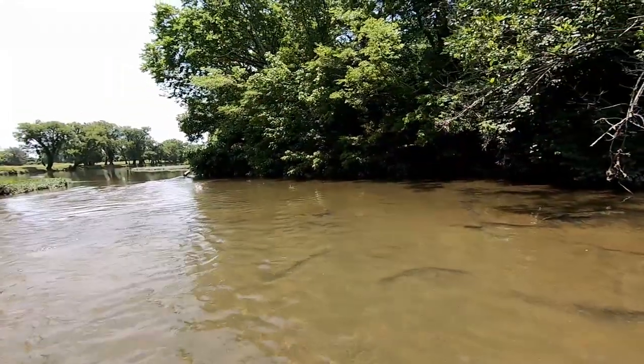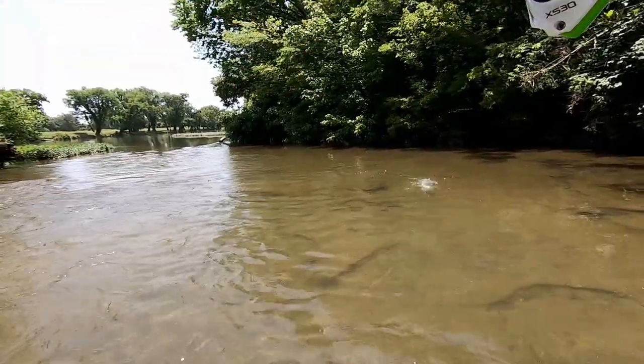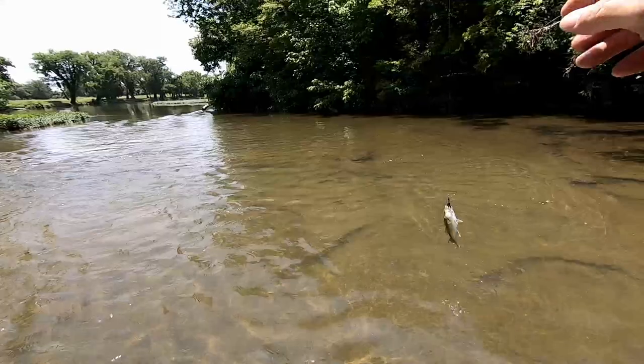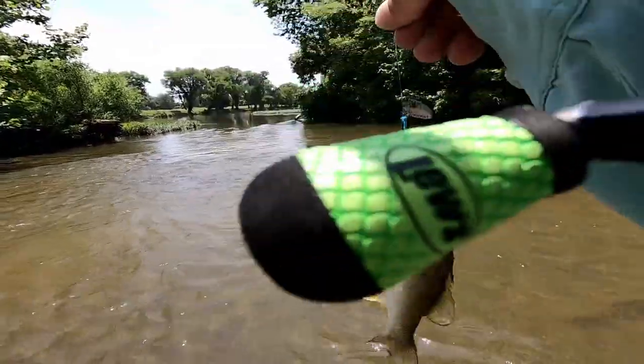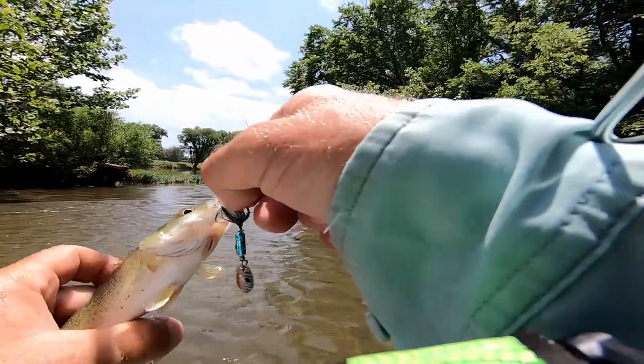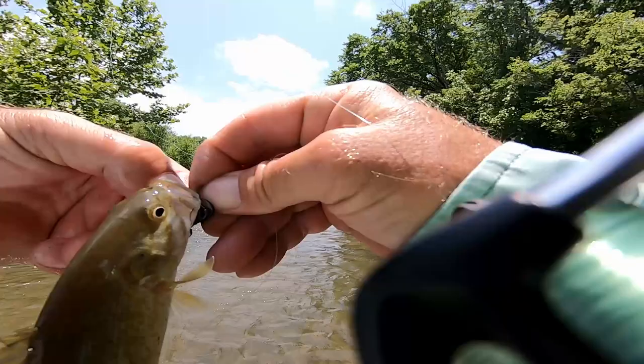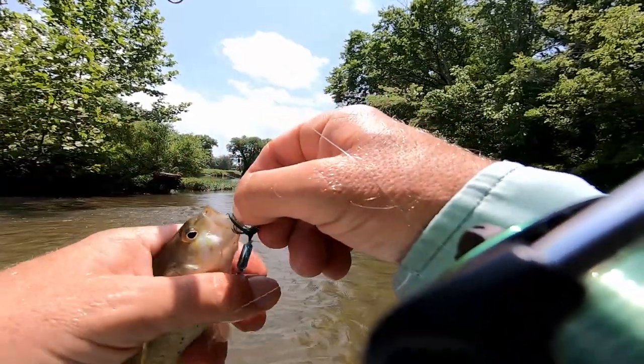Oh, there's a good one. There's a bass. He was right in that V up there in front of us. All right. These smallmouth bass love to sit in that current. They just love current so much.